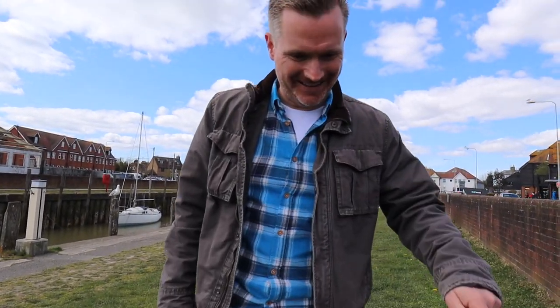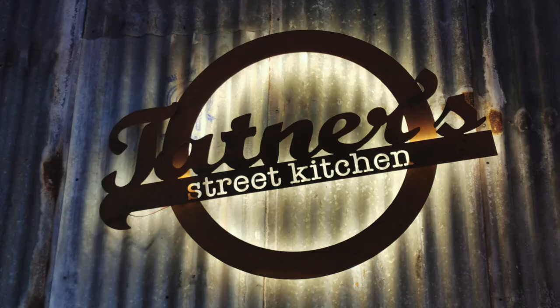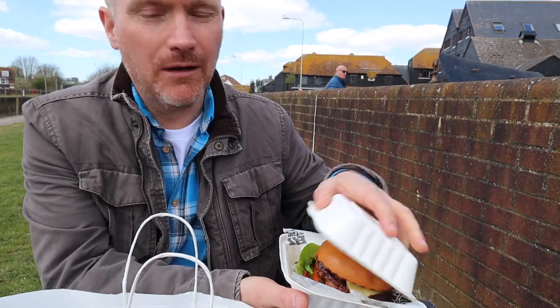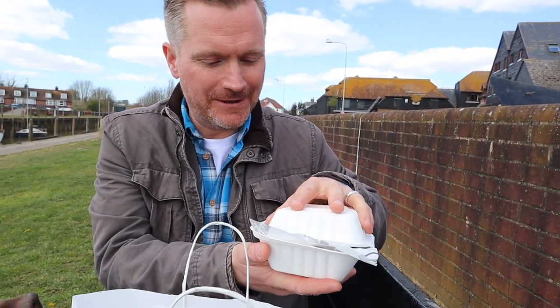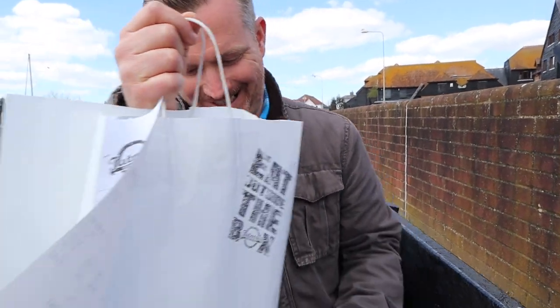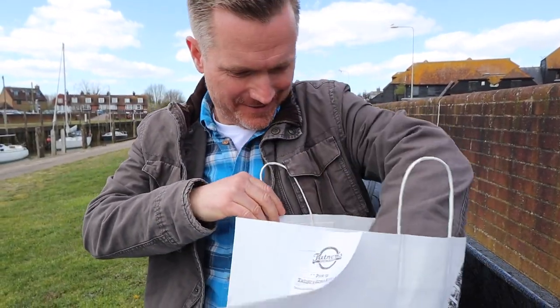Goodies are here. What a cool little place that is. We've got some food from Tatner's Street Kitchen. Funky little place. I took a couple of snaps inside, so we'll pop those in here. So we've got a vegan burger. First look at that. Ooh, that looks good. Oh my god, my mouth's watering already. Now you're interested. He's probably interested in the scampi sub roll.